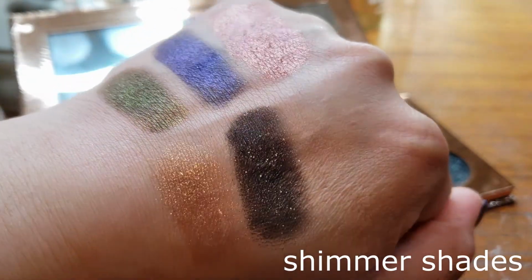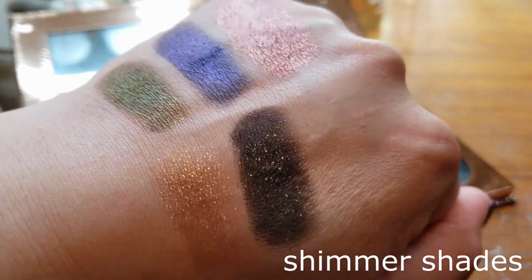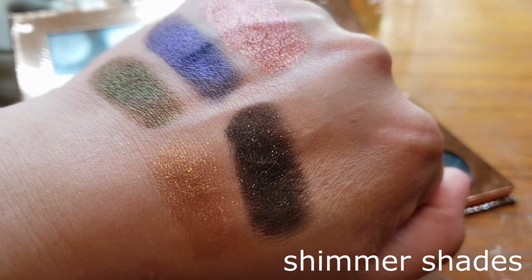I absolutely love this palette, and every time that I have used it, I've enjoyed the looks that I've come up with. And I also want to mention that you should definitely try and do your eye makeup first before you do foundation, because some of the shimmers will kind of crumble. But once you have them packed on your lid, I don't feel like at the end of the day it falls down to my face, because that is annoying. But nevertheless, this palette is amazing.